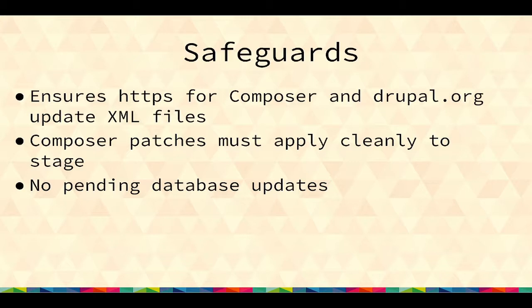It has certain safeguards, like enforcing HTTPS for Composer and Drupal.org update XML fetching. You could set Composer to not require HTTPS to get its package information, but we do some of those checks to ensure it does. We also check the Composer patches library for an option, I forget what the default is, that lets the operation still succeed if the patch fails. Obviously we don't want that in a situation where the user would think everything succeeded, so we make sure the Composer operation won't succeed if a patch fails.